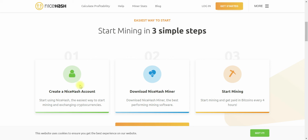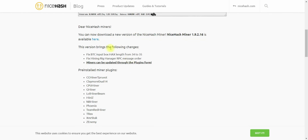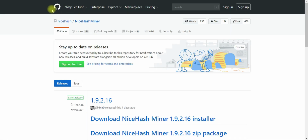You'll create an account, you'll download the miner, and then you'll start mining. And so you'll come here, and you can download the new version of NiceHash. It's available here. You click on this. Now this takes you to a website called GitHub.